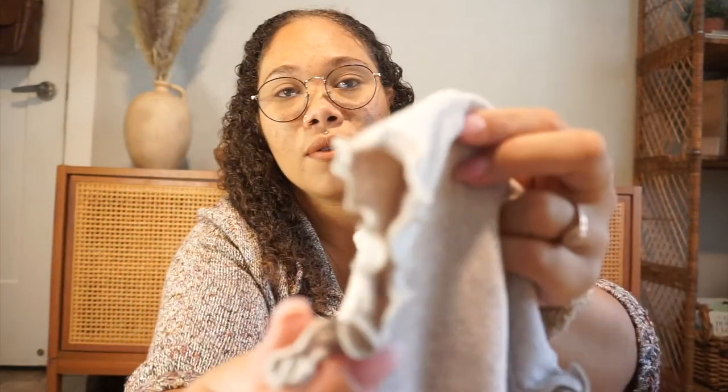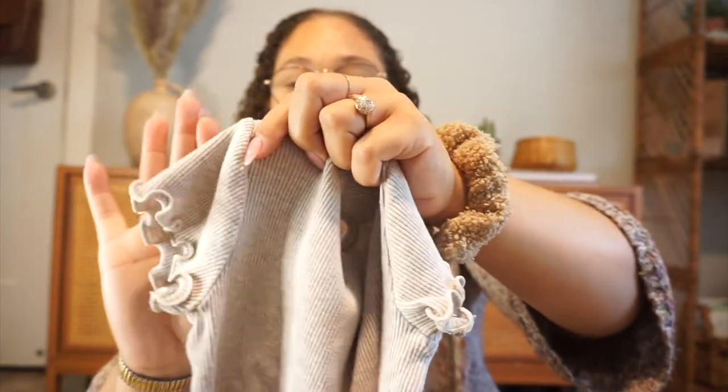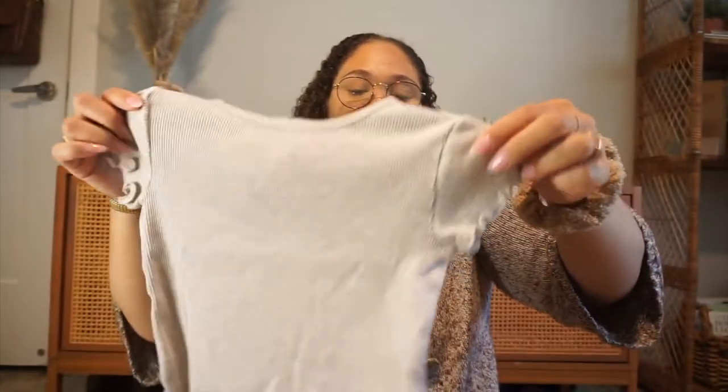It has little ruffles on it. I think this piece is obviously a little more girly, so I don't think Noah will wear this, but if we ever have any more kids, another girl or whatever, she will wear this.